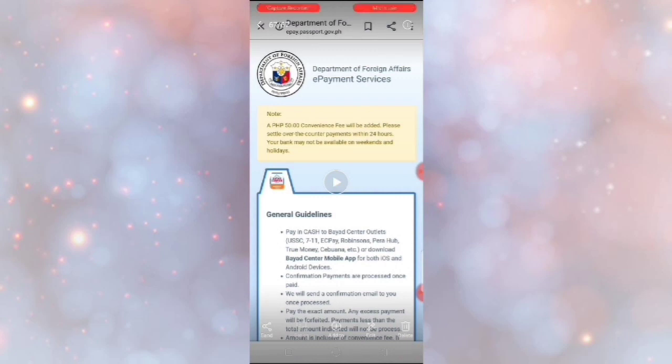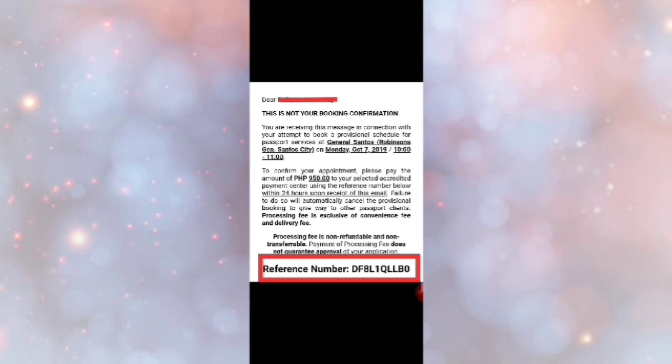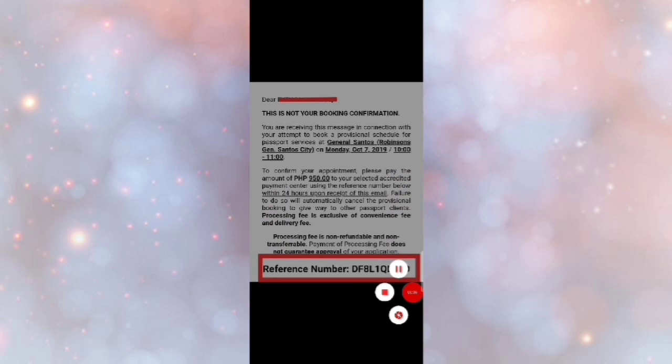Alright? But before that, guys, go to your email para ma-check mo po itong email na to. So, this is not your booking confirmation, guys, kasi magbabayad pa tayo na 950 plus the 50 pesos na convenience fee. So, take note mo lang itong reference number. Combination siya ng letters and numbers, guys. At pag na-take note mo na yan, then it's time for you to go sa Gcash app mo, Paymaya, or CoinsPH. Saan mo gustong magbayad, then that's fine. Basta yung reference number, take note of that. And, yeah, punta tayo dun sa Paymaya to pay na ngayon.